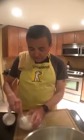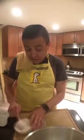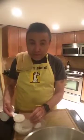But this is sort of like an in-between. It is kind of already thawed, refrigerated, actually from the fish market. It was in the refrigerated case. So it's basically the thawed thing.